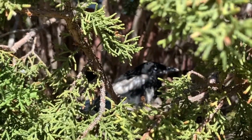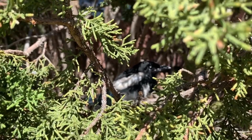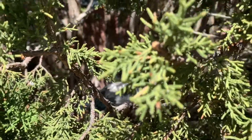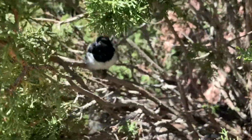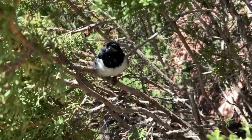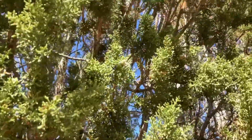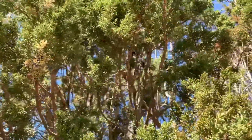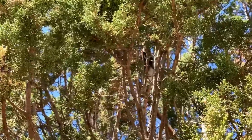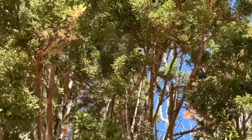A lot of times when parents are with a juvenile or just a newly fledged, I just saw something up there, they will squawk at you. There's another one right up there. They're babies. See, he's trying to flex his wings to understand how to fly.